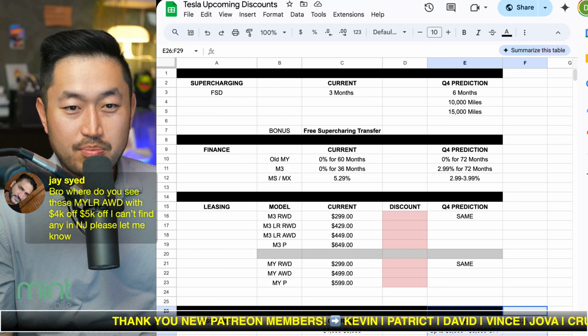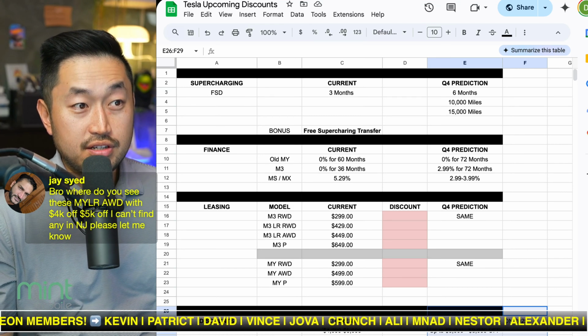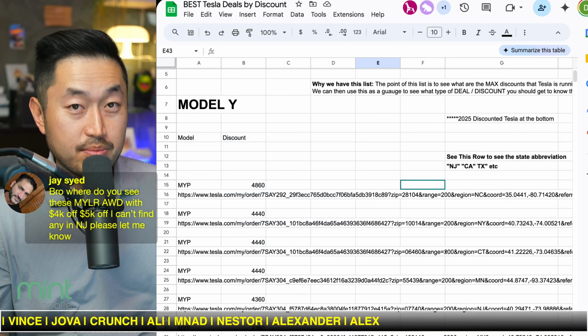Jay, bro, where do you see these Model Y Long Range all-wheel drive $4,000 to $5,000 off? I can't find any in New Jersey. Please let me know. Yeah, definitely check out our deal spreadsheet down below, where you can find all the different links to the ones that I link, so you can just get some frame of reference.